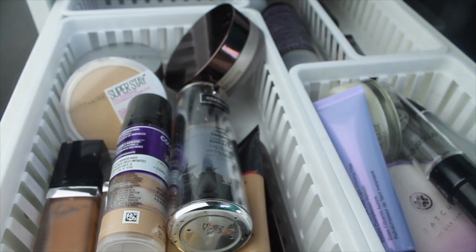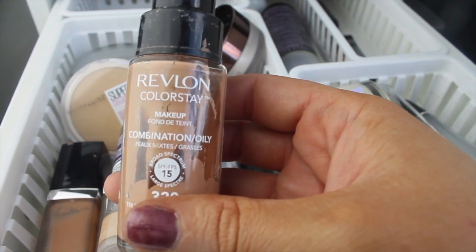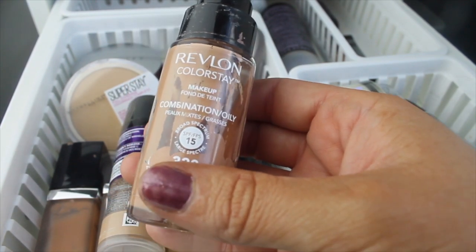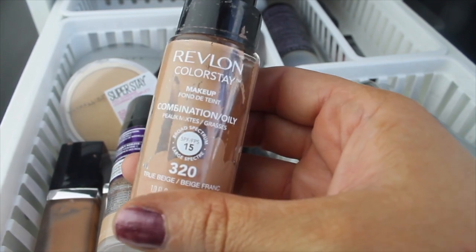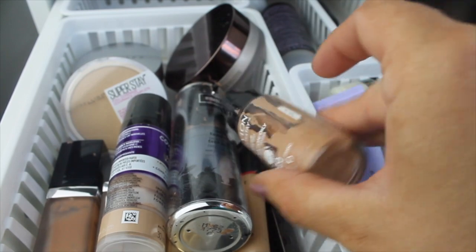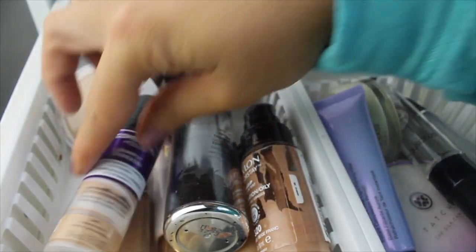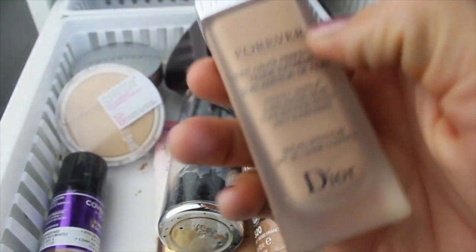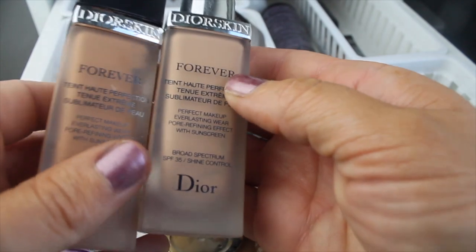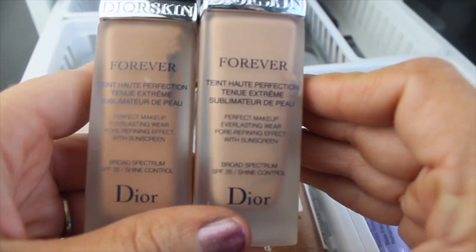And then for foundations, last week I used the Revlon ColorStay for combination oily. Like I say every time I pull this, this is one of my absolute favorite foundations, if not my absolute favorite, even over high end. So we're going to put this one back, and because I think this foundation pairs well with that primer, I'm going to pull the Dior Forever foundation. Forever, is it Forever Skin?